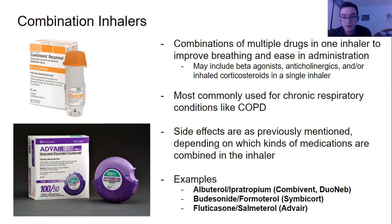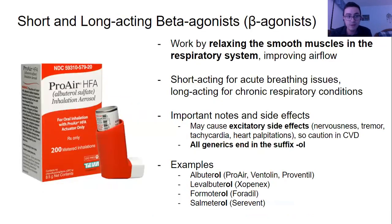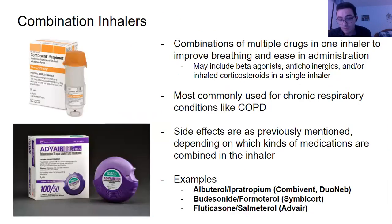So if you're taking one that's, for instance, budesonide and formoterol, as we recall, budesonide is an inhaled corticosteroid that can be combined with our beta agonist, formoterol, to create Symbicort, budesonide and formoterol. There's also Combivent and DuoNeb, albuterol and ipratropium, and Advair, which is probably one of the most common. They call it the Advair Diskus, like a discus that you would throw in track and field. That is a very, very commonly prescribed inhaler, especially for COPD patients. And that's fluticasone and salmeterol, otherwise known as Advair.